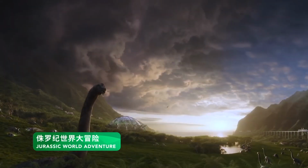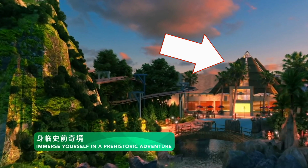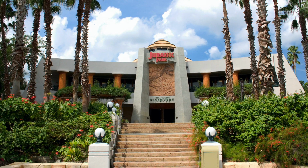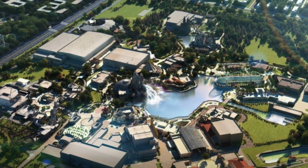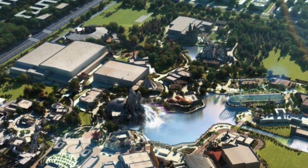In my previous video, I said I thought that the Jurassic World Innovation Center that I mentioned earlier looked like it would be similar to the Jurassic Park Discovery Center at Universal Orlando, which has some walkthrough exhibits. But I think that's actually going to be in the building where the aviary is. And now that I've had a closer look, it looks like the Jurassic World Innovation Center is actually the ride entrance to Jurassic World Adventure. So here's a look at the rendering.